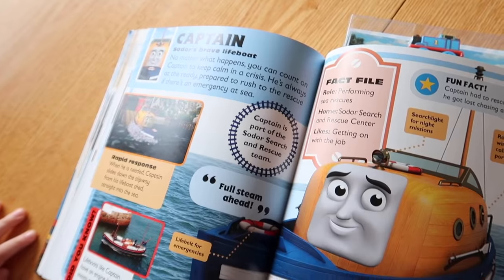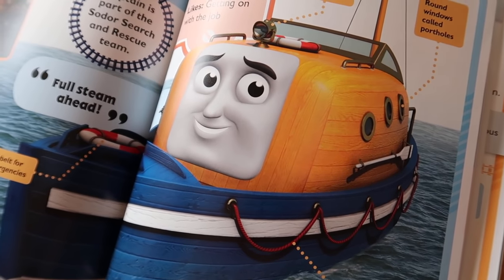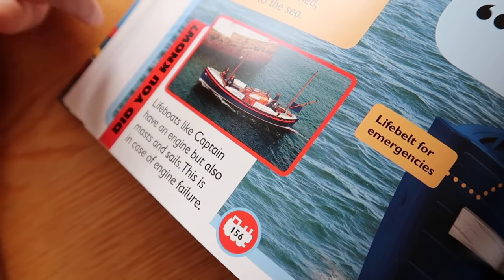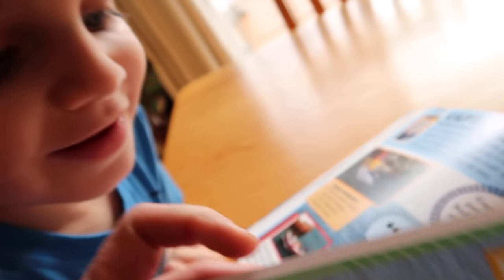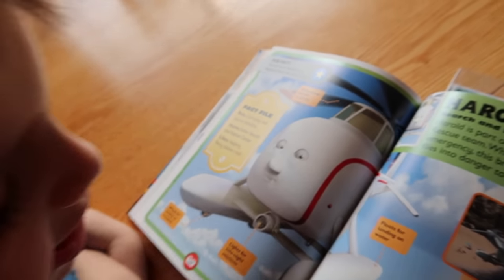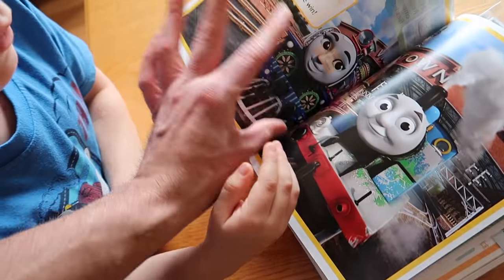What about this guy? I know this guy. His name's Captain. Look, he's based off of that boat. That's pretty close, huh? Yeah, and no face on this boat. Yeah, the real ones don't have faces on them. That's just a Thomas thing. Okay, who do we got here? Cheryl. He's a rescue helicopter. I'm so excited for the next one.